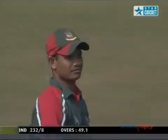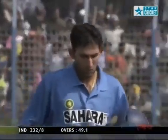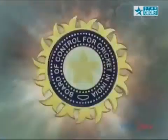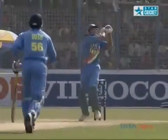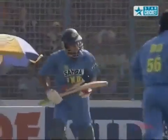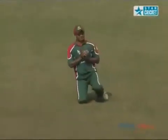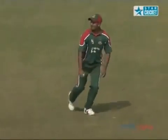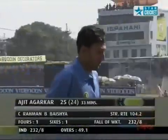Yes, his has been a very important contribution, Ajit Agarkar, because India were struggling when he came into bat. Lost a couple of quick wickets, that of Sriram and Dhoni. But he's come in and had a good partnership with Kaif, ran very well between the wickets, but this time he knows he hasn't quite timed it. And Mushfiqur making sure that catch is taken. 232 for 8.